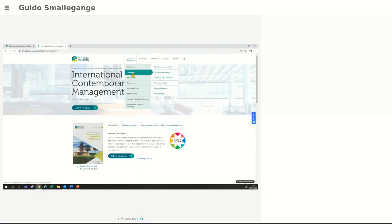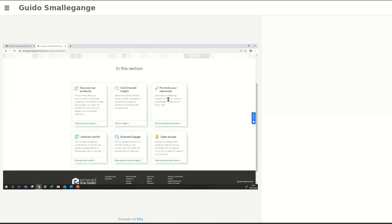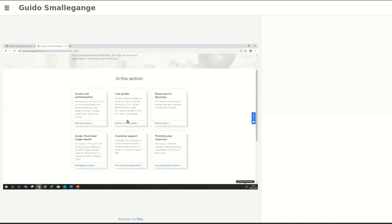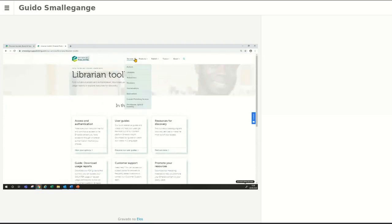And then finally, if you are maybe a librarian on the call, and you have Emerald products for your academic users, there's a link here, which is Librarians, which will take me to a site. There are all those different sections on how to promote your library resources. There are marketing materials. We actually also prepared a Librarian Toolkit, which holds all different guides, ranging from user guides to what to do if you have any issues with the authentication process and so forth.